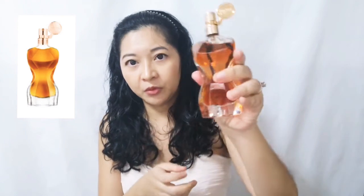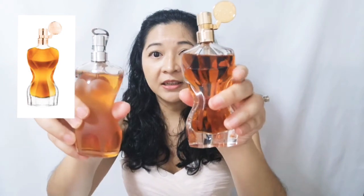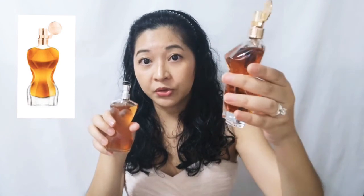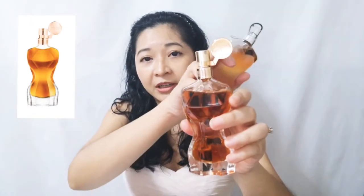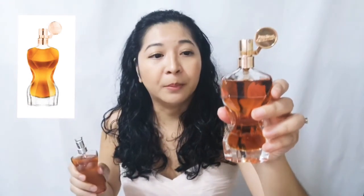So this is how the bottle looks. It is definitely more orangey golden than the original Classique EDT. The shape of the bottle, the woman's torso is more angular, and there's a lot more edges, whereas this is softer. And then you've got the stopper here with Jean Paul Gaultier Classique embossed in it. So very pretty and very recognizable bottles.